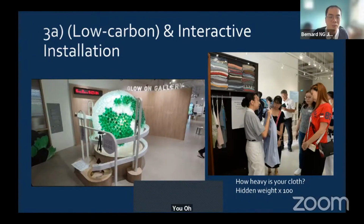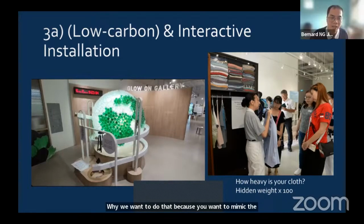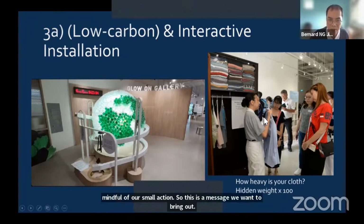Okay, so the ball will follow gravity to go around the globes, and the ball will trigger sound and light. Why do we want to do that? Because we want to mimic the domino effect, to show the visitor that any small action will carry big impact, be it a positive impact or negative impact. So we must be mindful of our small actions. This is a message we want to bring out to the visitors.